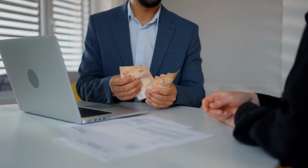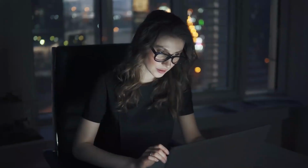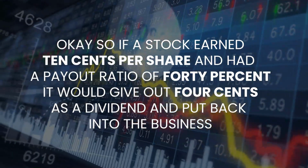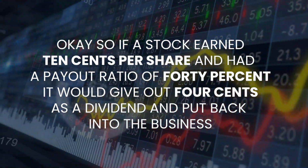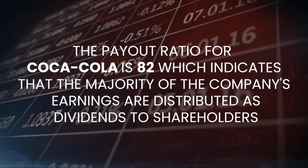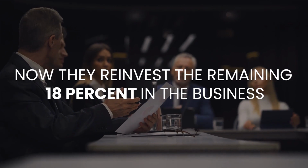The payout ratio is the next thing we want to examine. The payout ratio indicates how much of a company's earnings are distributed as dividends and how much is reinvested in the business. Okay, so if a stock earned 10 cents per share and had a payout ratio of 40%, it would give out 4 cents as a dividend and put 6 cents back into the business. The payout ratio for Coca-Cola is 82, which indicates that the majority of the company's earnings are distributed as dividends to shareholders. Now they reinvest the remaining 18% in the business.